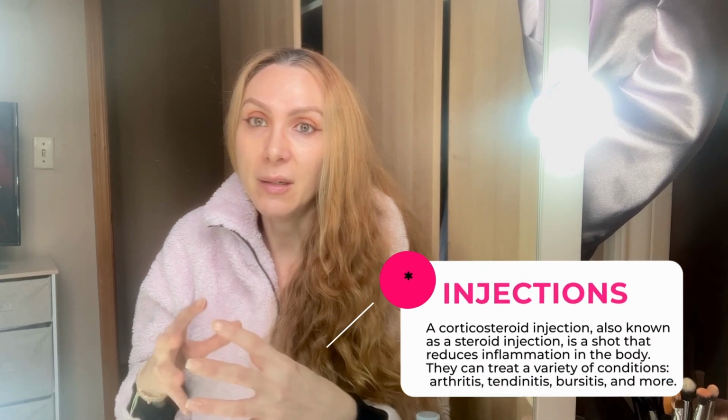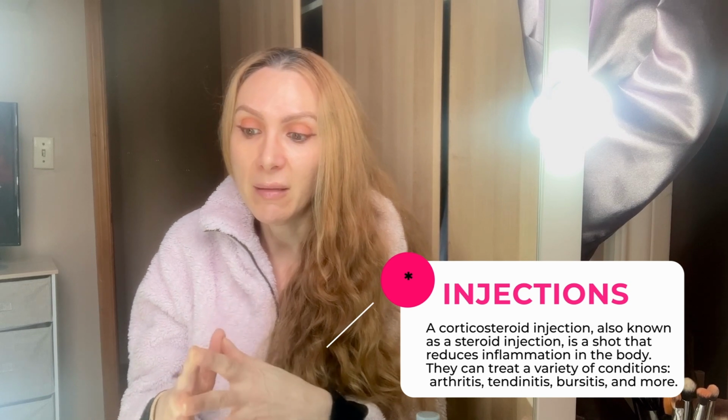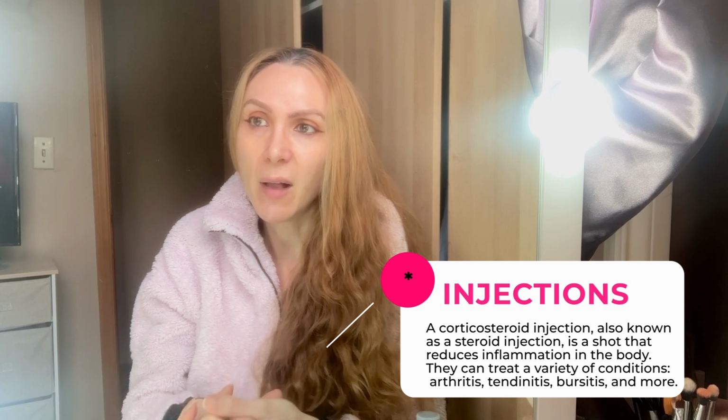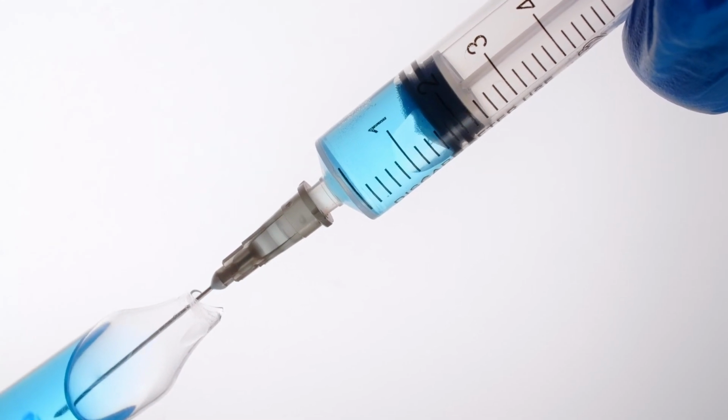Cortisone shots or keloid shots are a steroid, and they come in different amounts. So the doctor will definitely choose the amount that he thinks is best for your specific case. And this is also key in my case as well. It helps reduce your body's inflammation. So just think about it as a steroid that helps reduce inflammation. One of the biggest cons of getting cortisone or keloid shots is that you could get an atrophic scar, an atrophy, a groove.